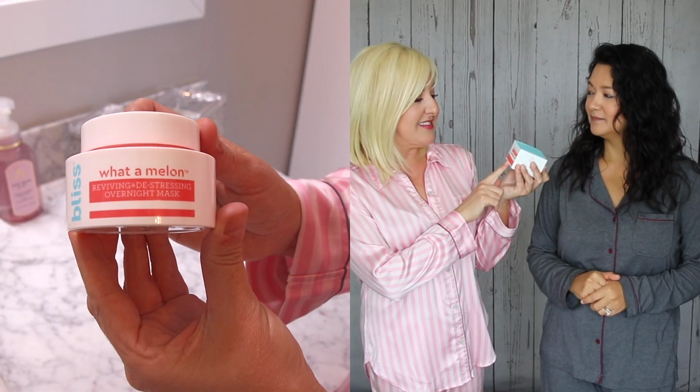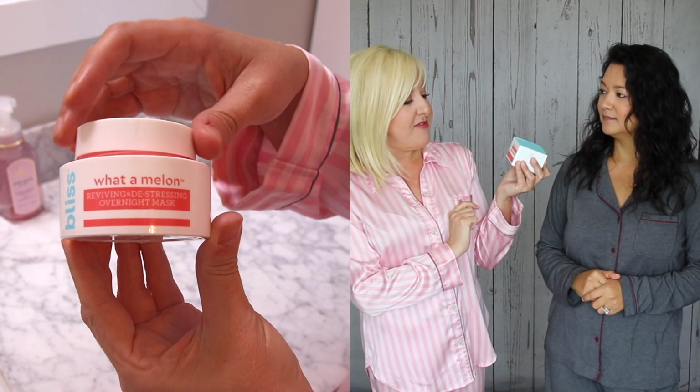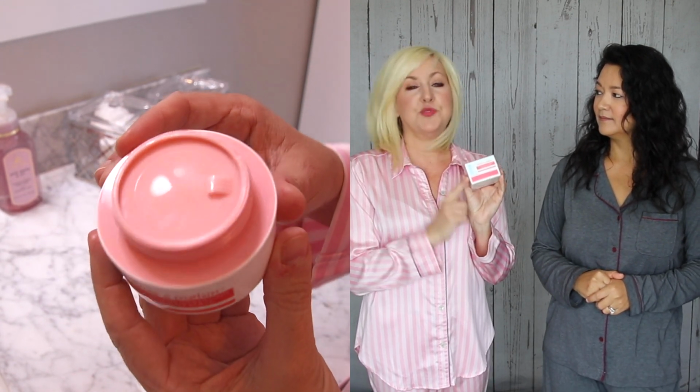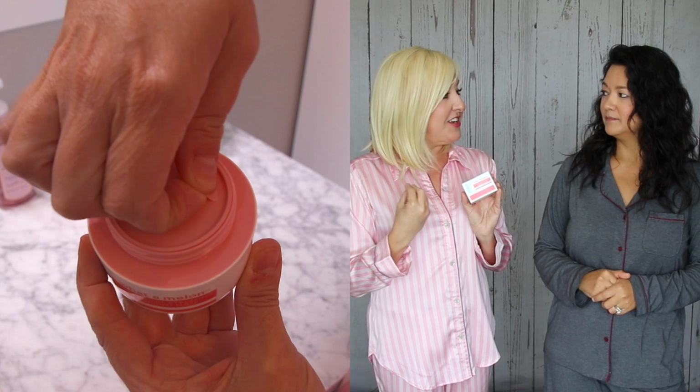So one great beauty sleep trick is all of these new masks that have come out that are literally invented for wearing them to bed. So this is a great one by the brand Bliss. It's called Watermelon Reviving and Distressing Overnight Mask. And basically this is a mask that you put on before bedtime and you leave it on your skin.